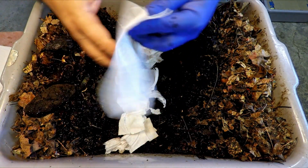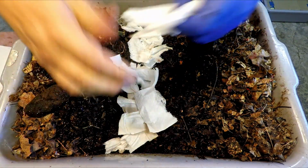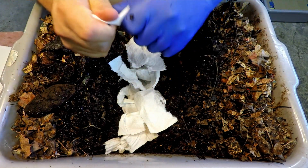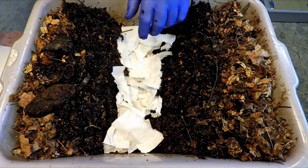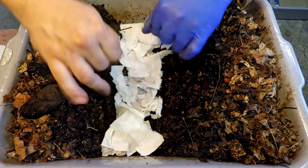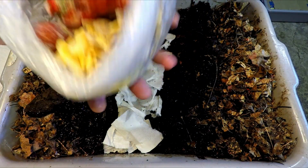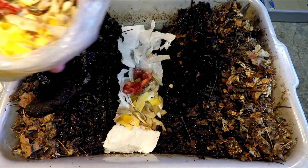Here we have a couple more. Alright, let's give them one more here, and we'll give slightly less to the older bin, since this bin's going to have possibly a week extra time to break down what it's been given. Okay, so here we have the yummy foods that they're going to be given, and I'll just try to divvy up the portion to be kind of equal.